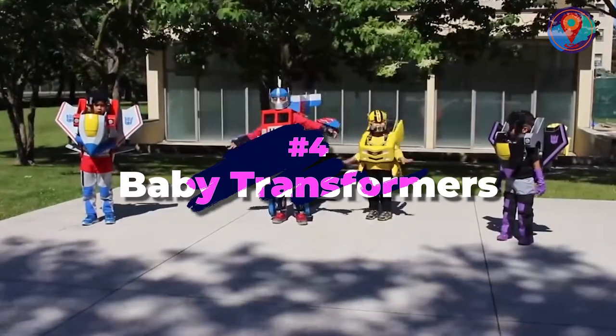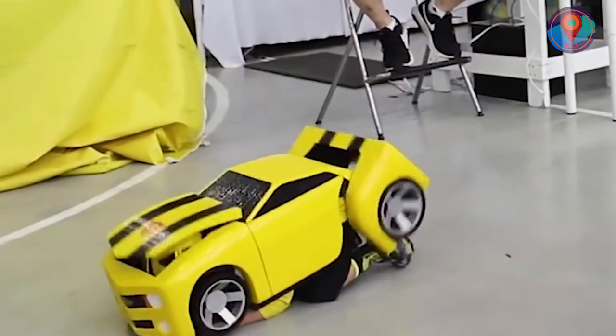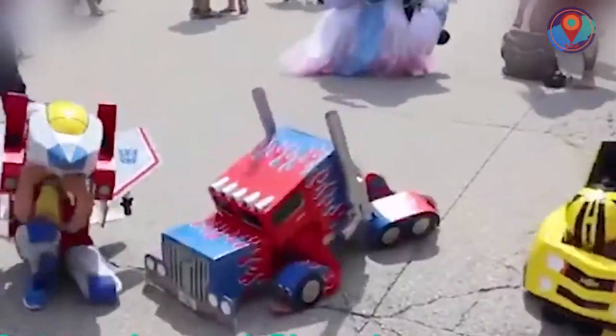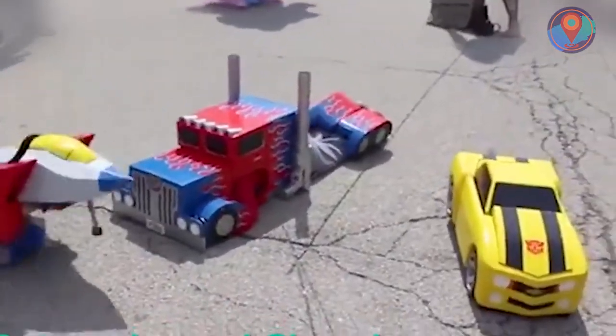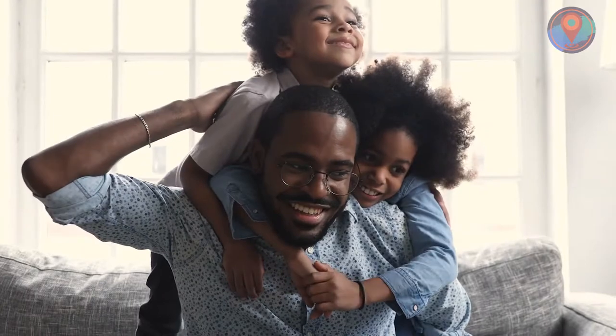Number 4, Baby Transformers. What's better than one kid dressed as a Transformer? Well, 3 kids dressed as these morphin' robots. You hold the key to Earth's survival. If you need more proof that dads are the coolest, thank you.